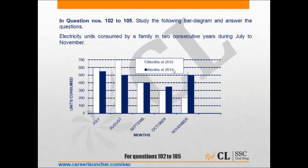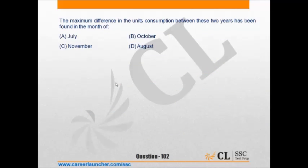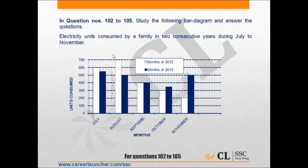The next question is, study the following bar diagram and answer the questions. Electricity units consumed by a family in 2 consecutive years during July to November. The question is, the maximum difference in the units consumption between these 2 years has been found in the month of. From the bar diagram, I can clearly eliminate July, September and October.